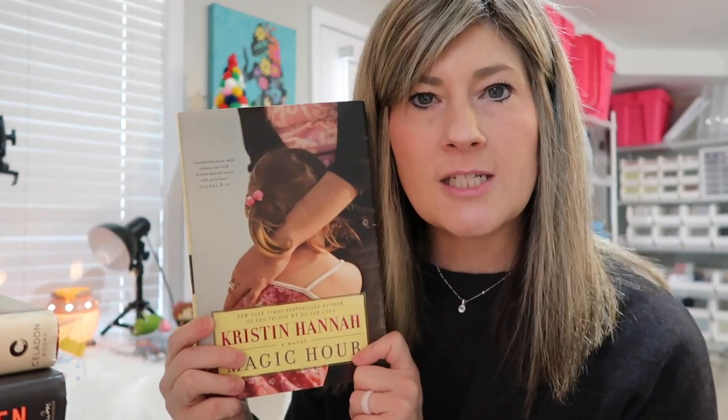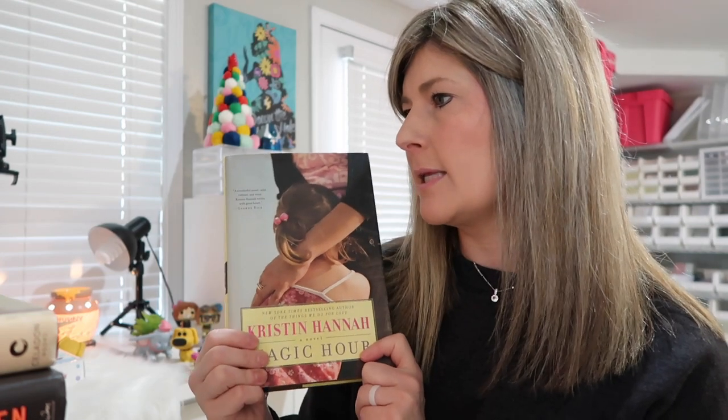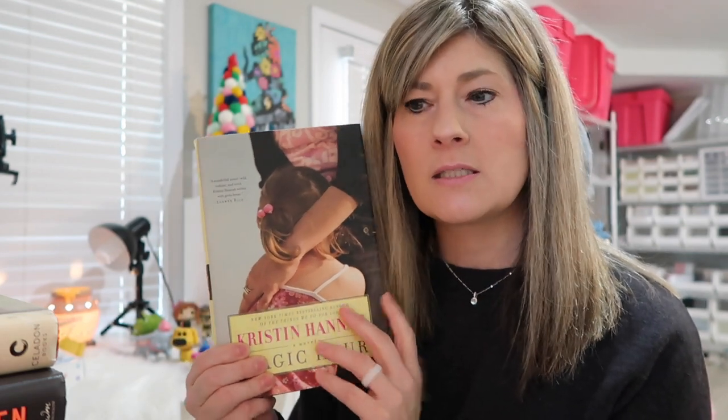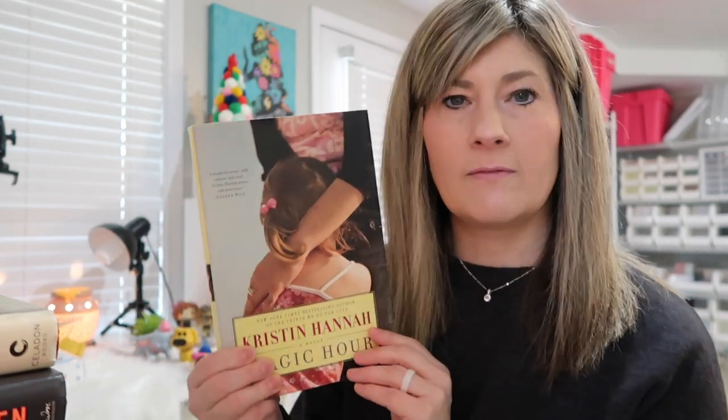Magic Hour by Kristin Hannah. This was a good one, but it wasn't as good as some of the other ones by her, to be honest. So in this story a little girl is found in the woods and they have no idea how the girl got out there. And the story is around that. Like, how did this girl get out there? Who is this girl? And all of that. So it's a good story. It was just not one of my top favorites from her.